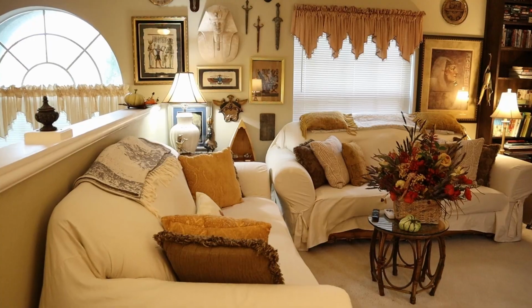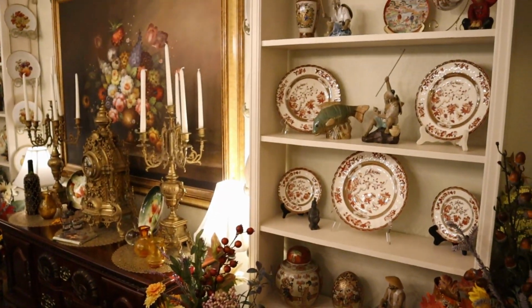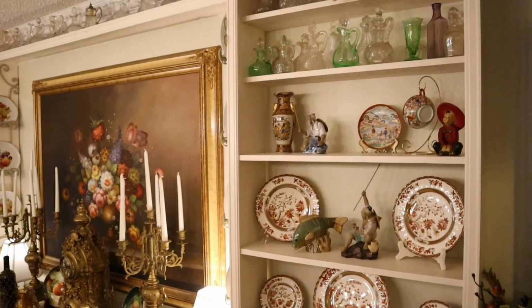Folks, can you believe it? We're here for our home tour for fall 2022, right here on My Take on Home and Garden.